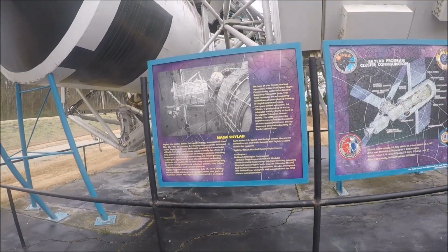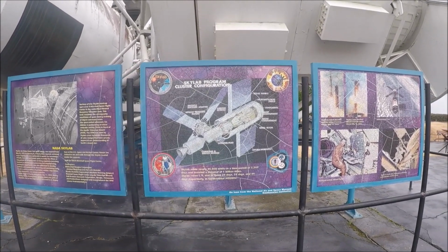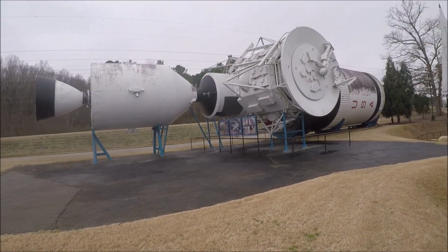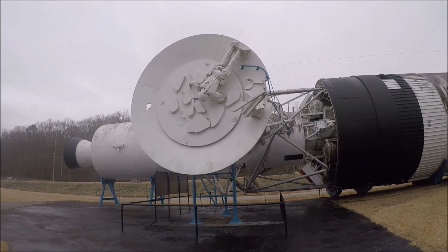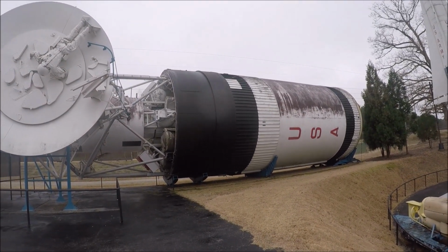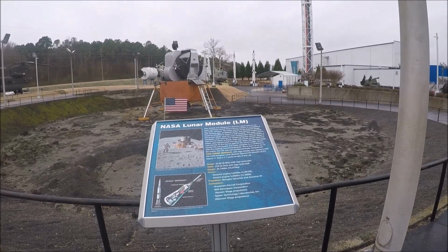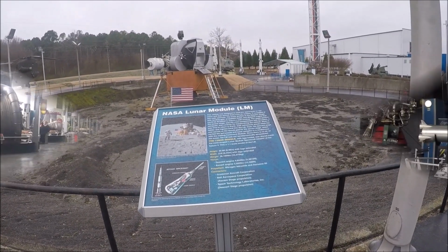Skylab program. I could not imagine being in something that small. Back end of it. So let's walk up and see the front of it. There. Wow. Be some tight living quarters. They have a lot of cool exhibits outside and everything's labeled, so there's no guessing at what you're looking at, which I thought was pretty cool.